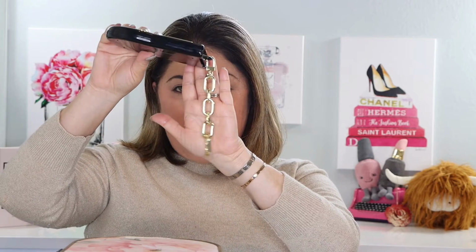Sometimes I joke about some of these containers being a weapon. Maybe this is like some sort of a nunchuck. I don't know. By the way, disclaimer, do not use your Dolce & Gabbana eyeshadow palette as a nunchuck. Thank you. Okay, so when we look inside the palette, it's nice and secure.